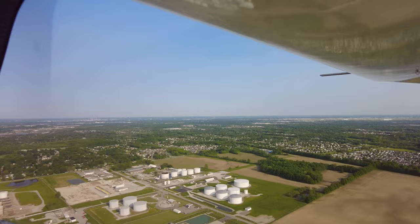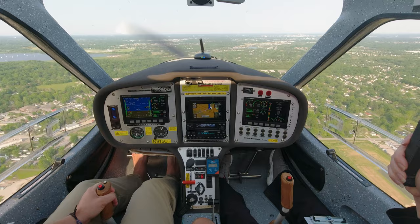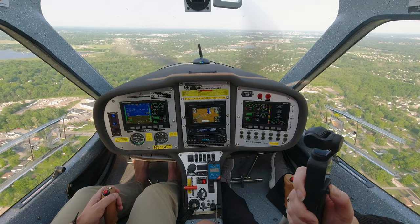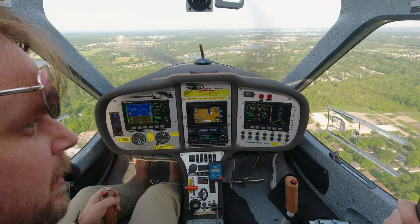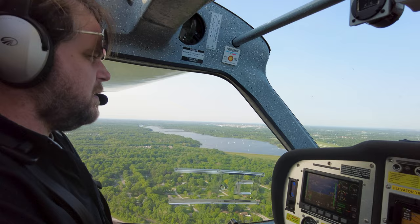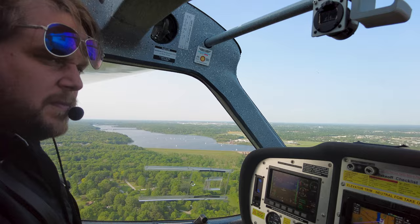Putnam County traffic, November 639 Sierra Tango, turning base, 36 Putnam County. Hello, 100, first notch of flaps. Nobody on final. Get below 80, second notch of flaps. Pitch for 65. Putnam County traffic, November 639 Sierra Tango, turning final 36 Putnam County. Eagle Creek traffic, flight design N915 Charlie Tango, turning final runway 3, full stop, Eagle Creek.